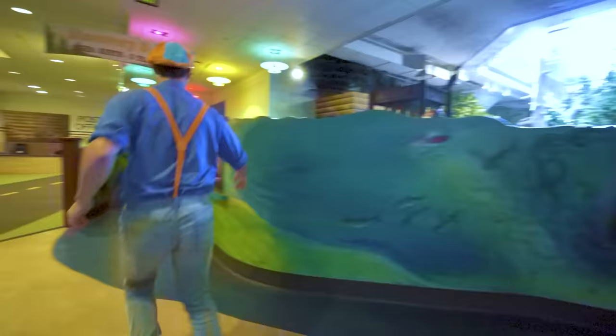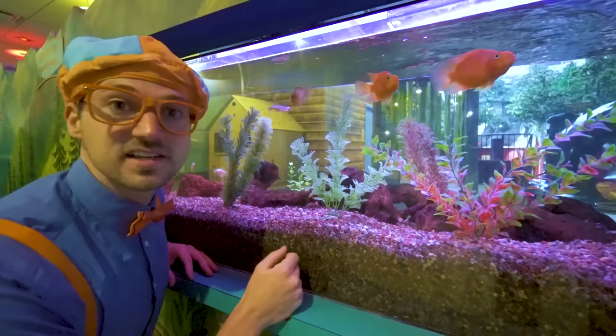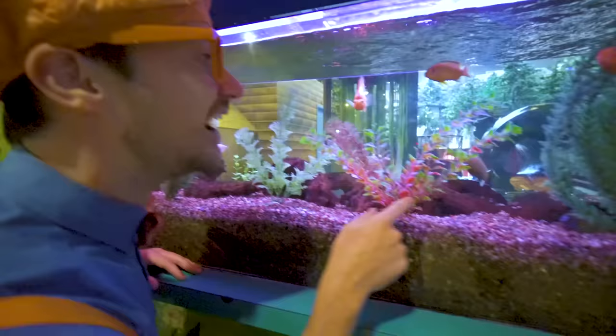Ooh, look at this. Hey, fish. Ooh, this is where these fish live. Just like how you might have a bed at home and a place to play around in the gravel. These fish have these plants to swim around and those rocks to play in. Look, that one just came out. Hey! All right, let's go see what else there is.